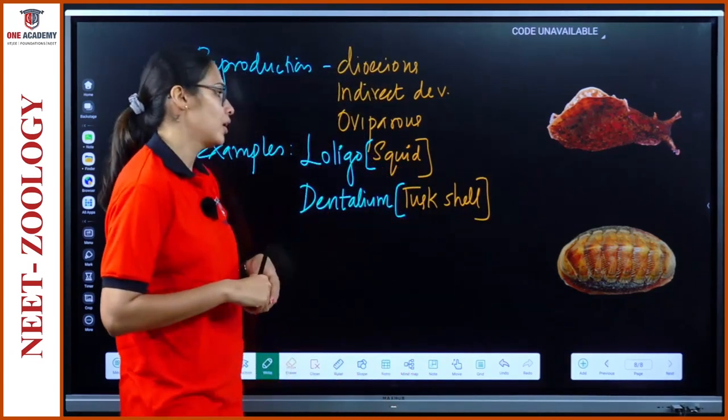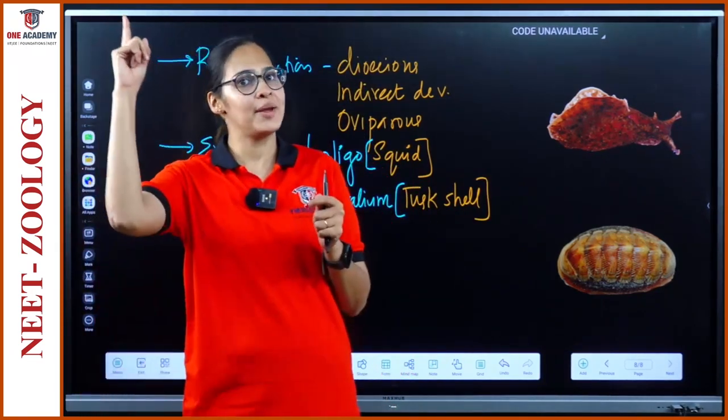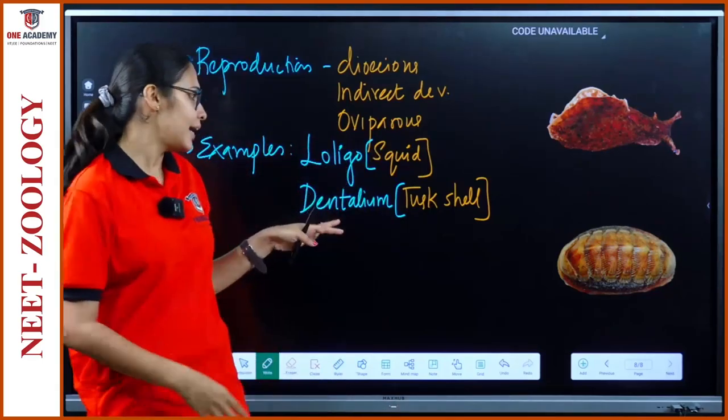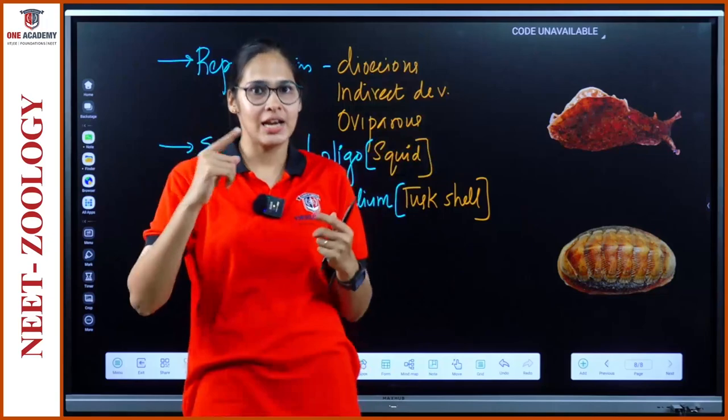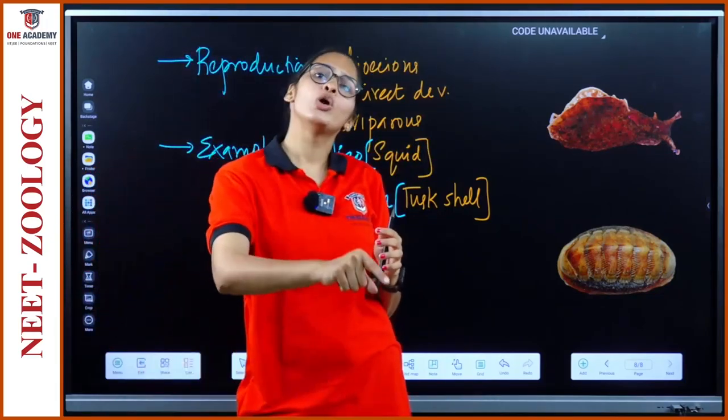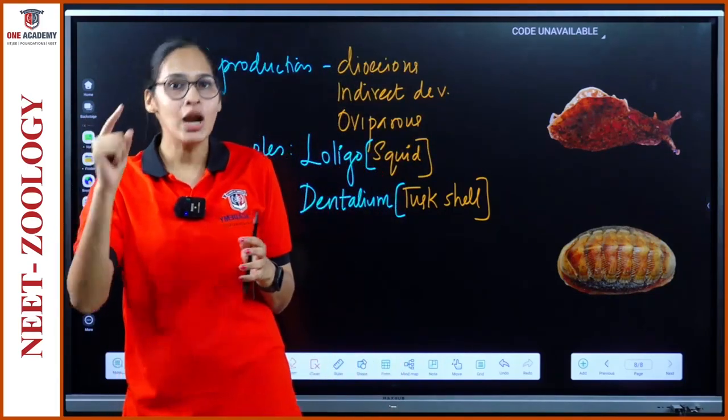Tusk shell. Okay, lolligo, squid game. So, squid. Next is dentalium, tusk shell. Tusk shell. It is a tooth. So, tusk shell. So, Mallu boy eating lollipop went to dental hospital.